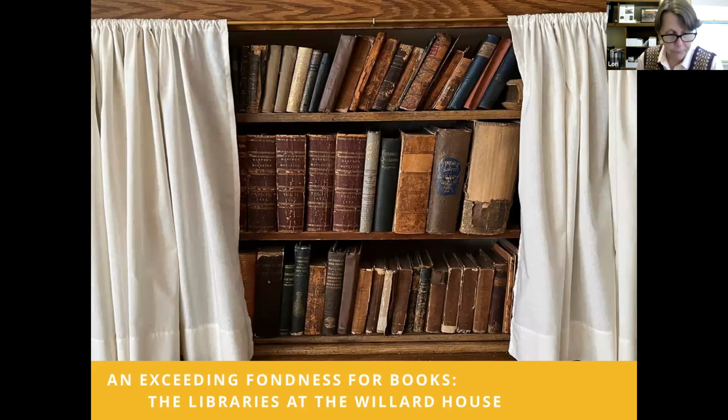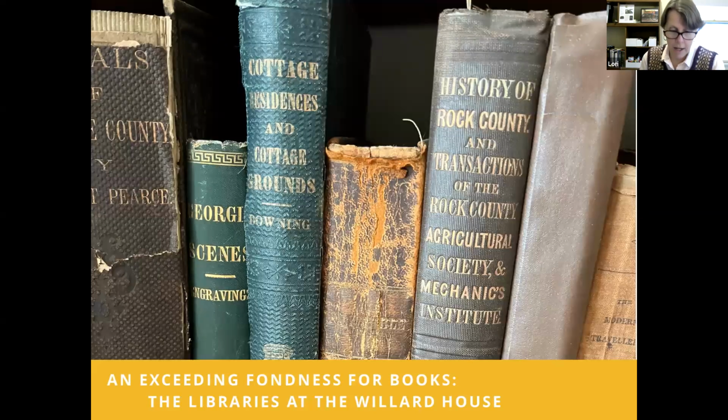In the front parlor, there are books that go back in the family a long way. Family Bibles and other very old books saved and carried from upstate New York as the family moved west. I'll share just a few highlights from these books. And the first one is The History of Rock County and Transactions of the Rock County Agricultural and Mechanics Institute by authors Orrin Guernsey and Josiah Willard.